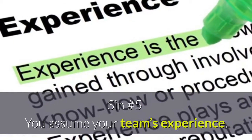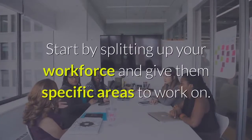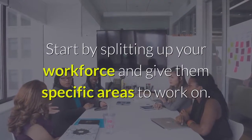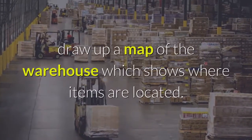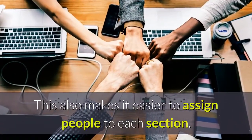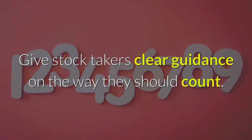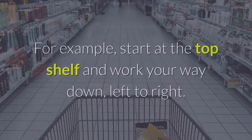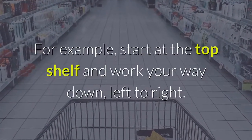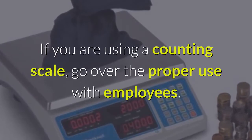Sin number 5, you assume your team's experience. Make sure your employees know what's expected of them. Start by splitting up your workforce and give them specific areas to work on. If your warehouse is huge, draw up a map of the warehouse which shows where items are located. This also makes it easier to assign people to each section. Or, even better, physically show your team where the items are located. Give stock takers clear guidance on the way they should count. For example, start at the top shelf and work your way down, left to right. And get supervisors to spot check certain areas to ensure maximum levels of accuracy, and avoid additional counts further down the line. If you are using a counting scale, go over the proper use with employees.